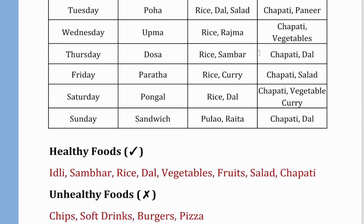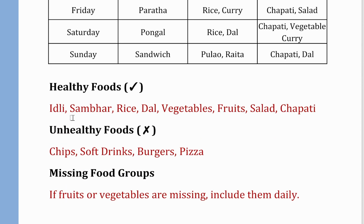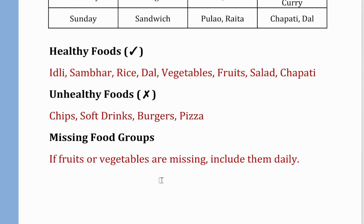ठीक है? So just circle the items which are healthy and cross out which are unhealthy. So healthy food like idli, sambar, rice, dal, vegetable, fruit, salad, chapati, all these are healthy. So unhealthy अगर आपने unhealthy कुछ खाया है like chips, soft drink, burger, pizza, cross it out. Okay. So if there is any food item which is missing in your diet, like if fruits or vegetable is missing, try to include them daily. ठीक है?